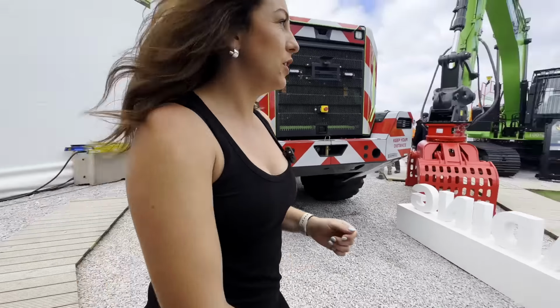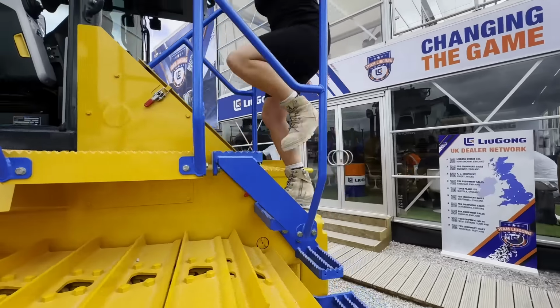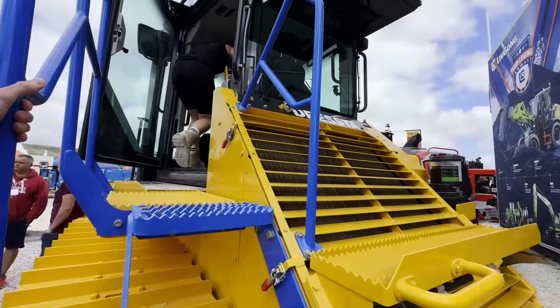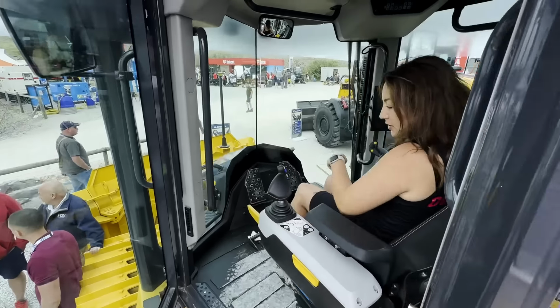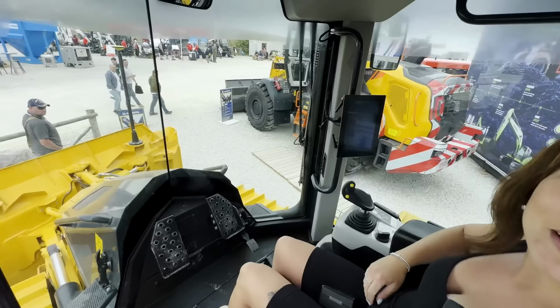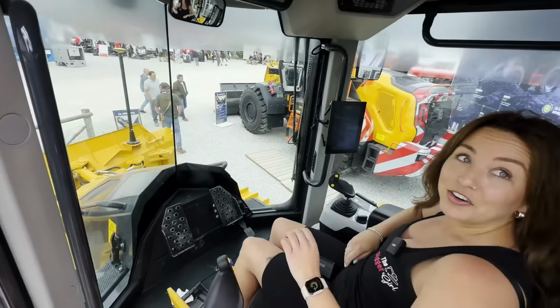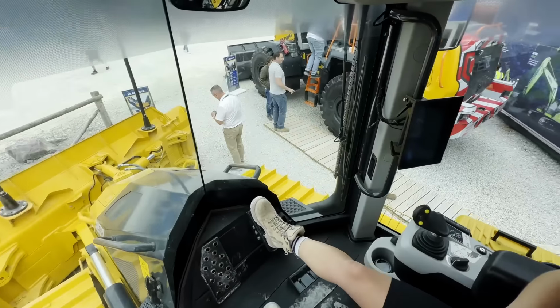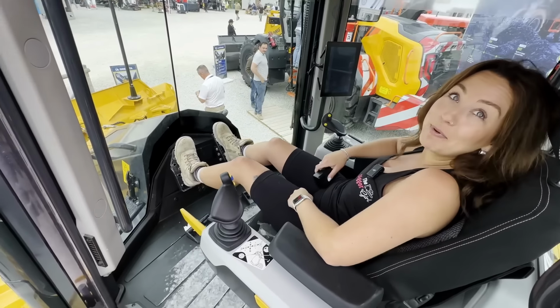Go and see inside that dozer. Look at the visibility in that. That's crazy, isn't it? You're not going to be missing anything. That's really cool. How comfy is that?